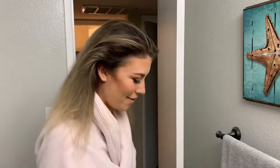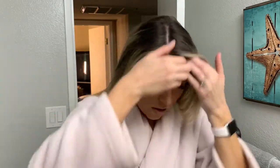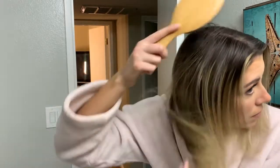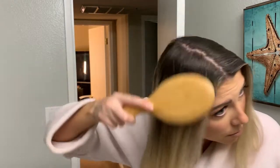Okay. So it is 10:37. Just turned to 10:37, so I was like 5 minutes off. And then I just have to decide if I want to leave my part there or not, or if I want to switch it. It's kind of cute. See, you can kind of see when I'm brushing it down.